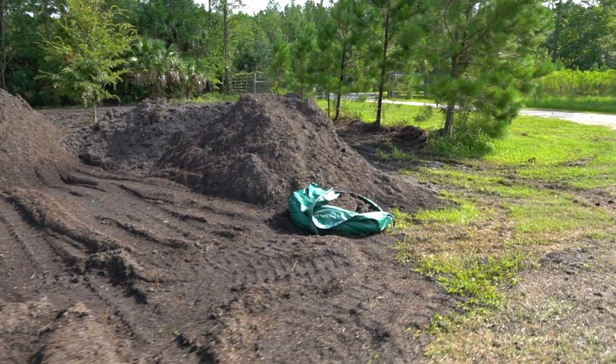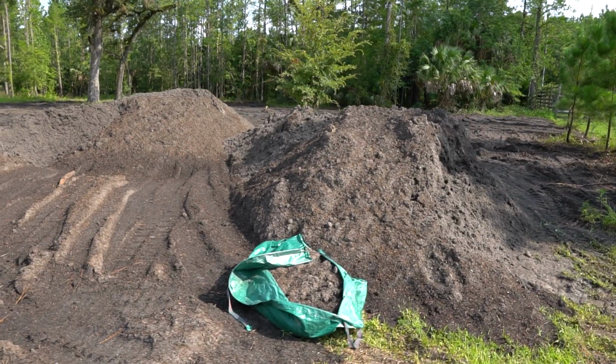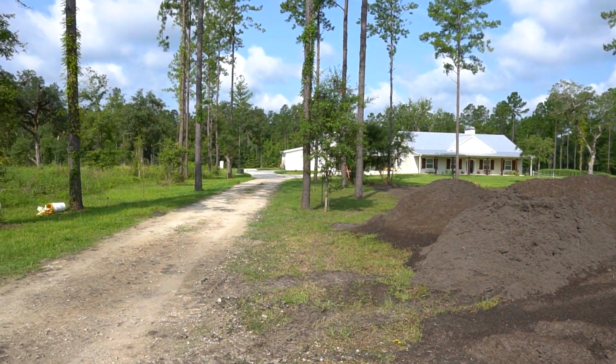Client wanted a little bit of soil brought up to the house for potting. We tried to fill this bag and it collapsed. That didn't quite work, so I'm gonna bring some big pots and bring them over there for the garden area.